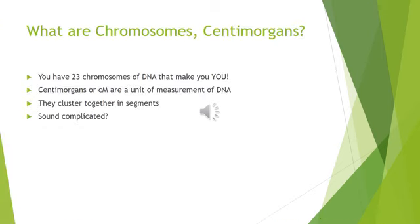Chromosomes, centimorgans, segments. It sounds so biological and confusing unless you're a biological scientist. But let's break it down a little bit. You've got 23 chromosomes that make up the DNA that is you. These are strands. And on these strands, you have centimorgans. And centimorgans are grouped together in segments. I'm sure there's somebody out there much smarter than me about all this biology stuff, but that's the way my brain works. These segments cluster together, and that is where you match another person. Sound complicated? Let's try to make it a little easier.